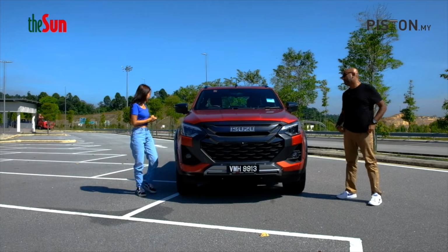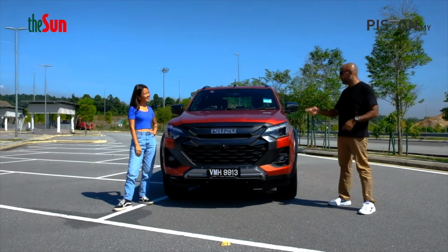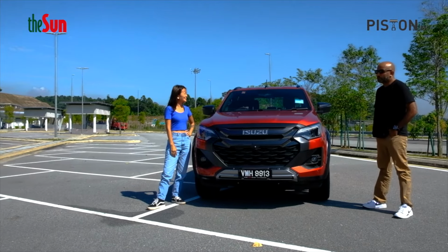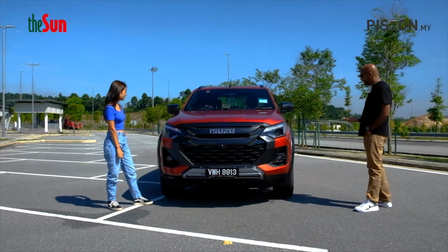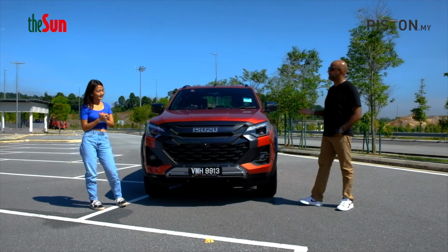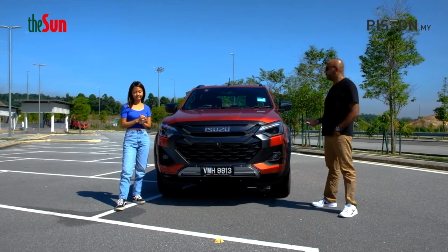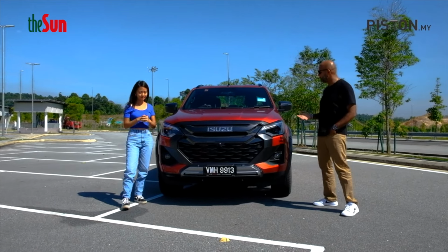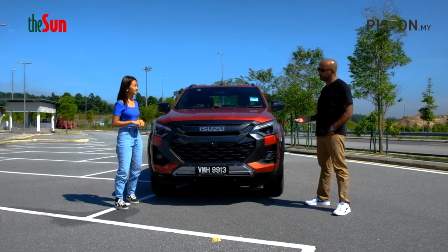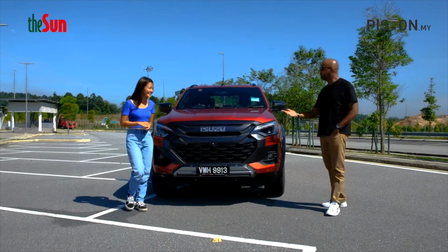So what do you think? Because the purpose of this video, it's probably going to be hot if you put your arm there. But the purpose of this video was to get a female's perspective on the Isuzu D-Max X-Terrain. And in my perspective, it's obviously a very nice truck. It has grown, it has matured, and it's more refined. But people will probably expect me to say that. I want to hear it from you.